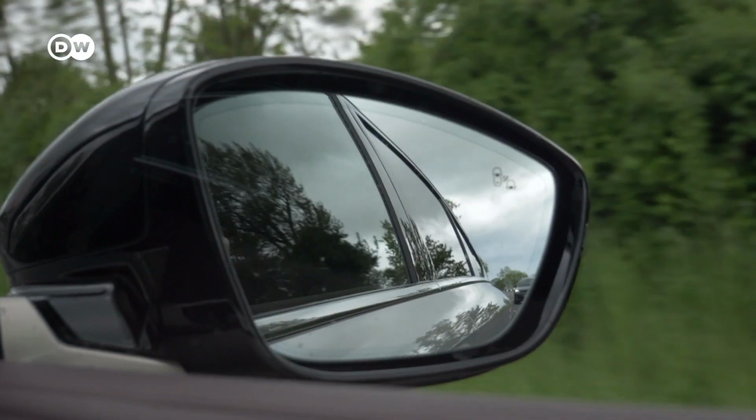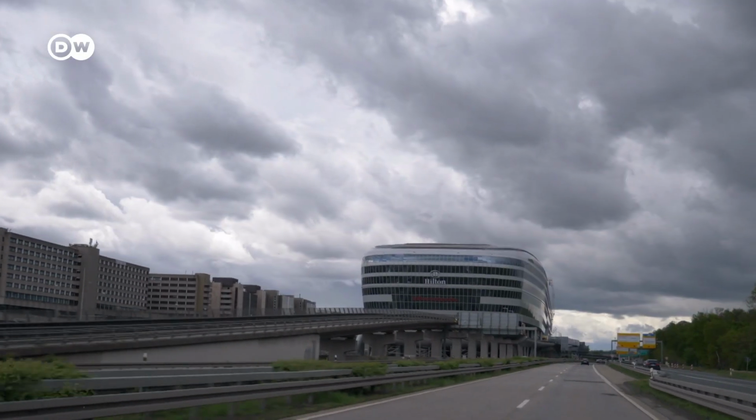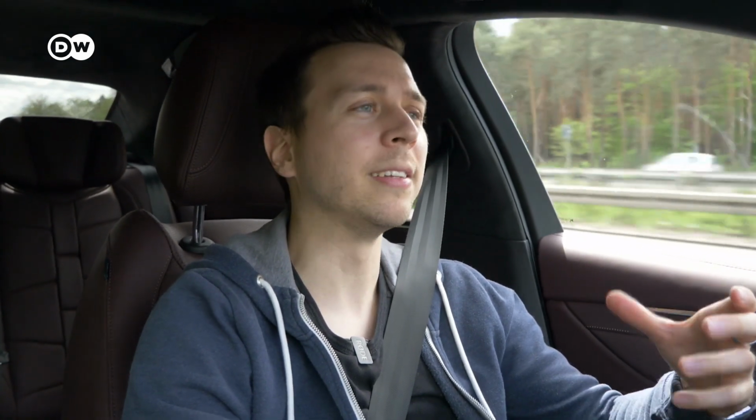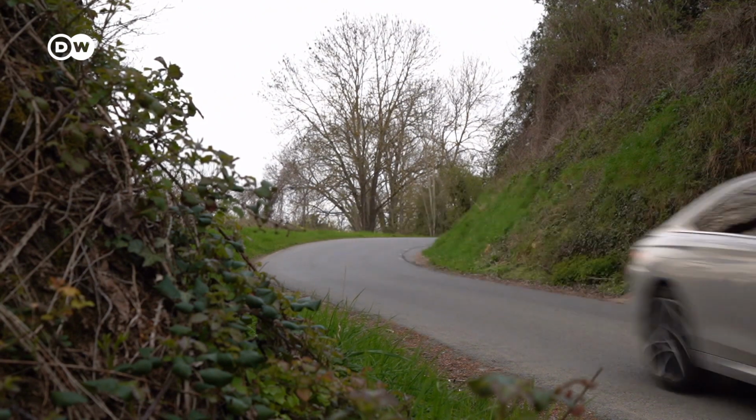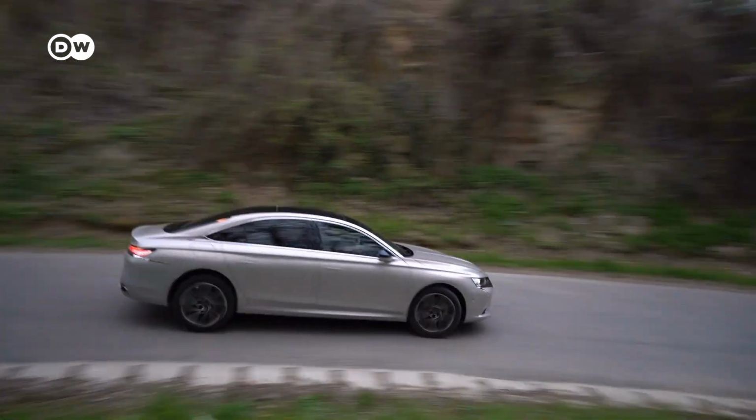Let's talk about the general driving impression. DS claims that the glass is thicker than it usually is with other cars, so you will have a really well insulated interior. And what better place to check that than the German Autobahn? And I have to say, we're driving like 130 right now and it's quite silent in here, so I guess they were right about the glass. I really like it. At 4 meters 93 in length, the DS9 offers a lot of space for driver and passengers.